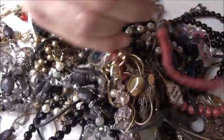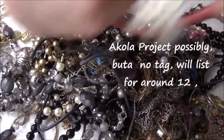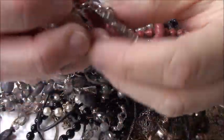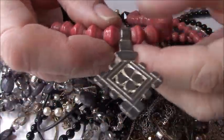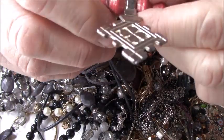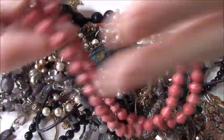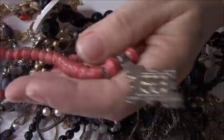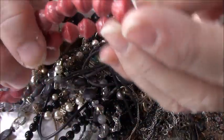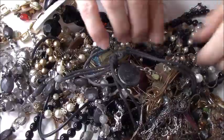Oh, some paper beads for me. Look at this. I love paper beads. Look at that. Oh, it has a really neat pendant on it. Not sure what that is. It could be a four-leaf clover though. But it's on a red, I don't know if those are painted paper beads or what, but they're really cool. I like paper beads. I want to make some and do it on this channel.